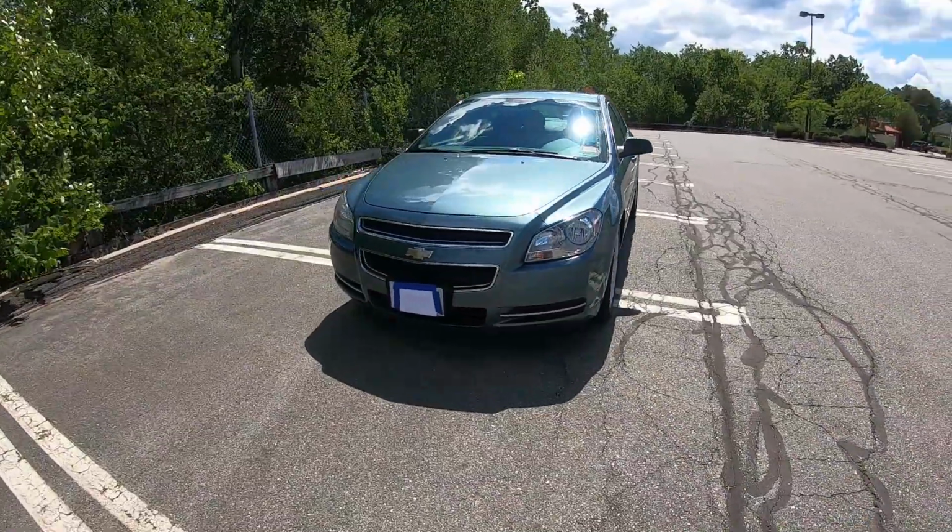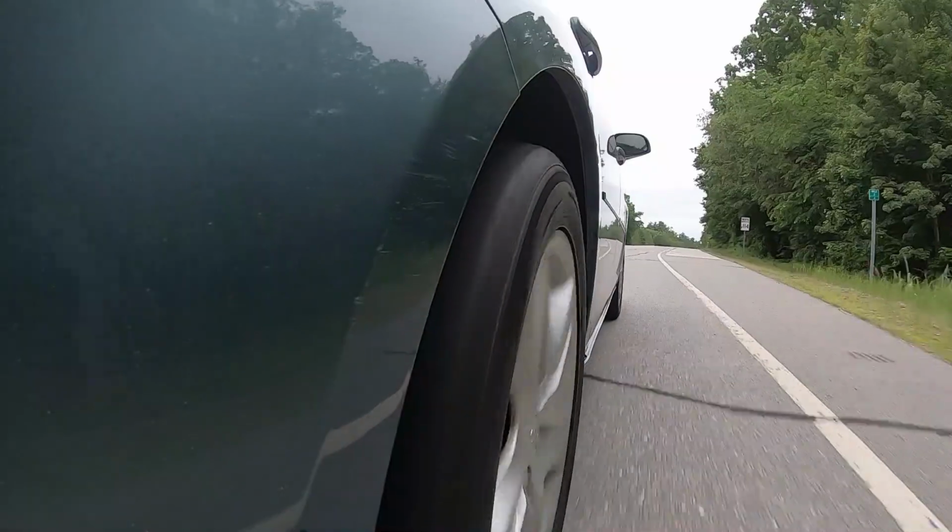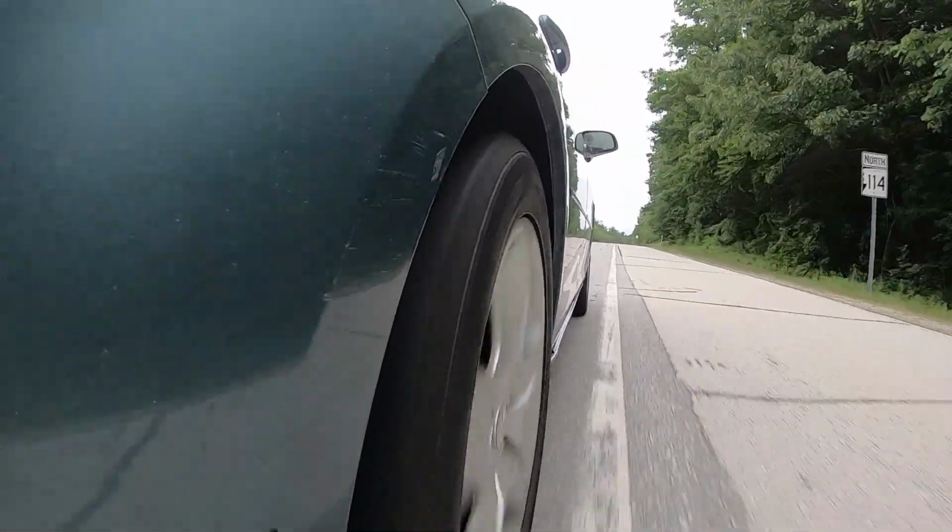What's up, guys? All right, what I'm going to talk to you about today is this Chevy Malibu. Now, I feel like a Chevy Malibu is a wicked underrated car. The acceleration is horrible. All right, it needs way more power, but that's okay.